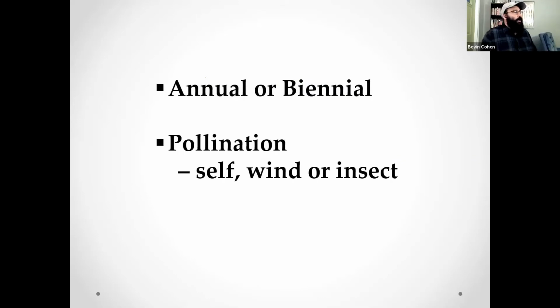Here's a couple more terms. We're going to start breaking our seeds down into categories so we understand exactly how we need to work with them, as seed savers. First, of course, is annual and biennial. If you're a gardener, you're probably familiar with what these terms mean.